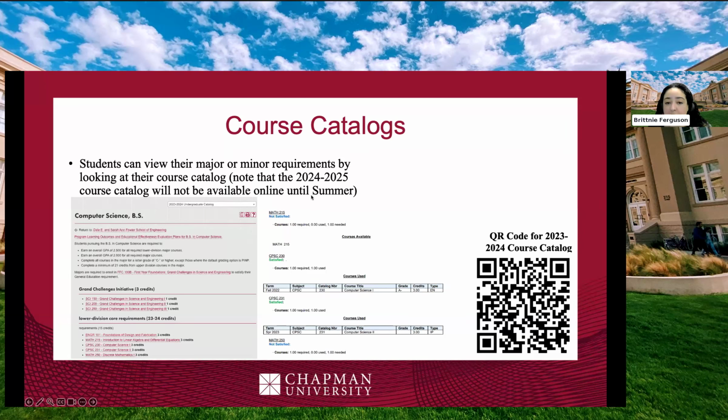So for students who are coming in on the 2024-2025 catalog year, that's not going to be made available online until this summer. But if you want to get a sense of what kind of coursework you'd be taking, I think it's worth looking at. I just use computer science as the example. If you look at the computer science catalog, it lets students know minimum GPA requirements for their major coursework. It also lists out the classes that you'd have to take and how many credits each class would be worth.